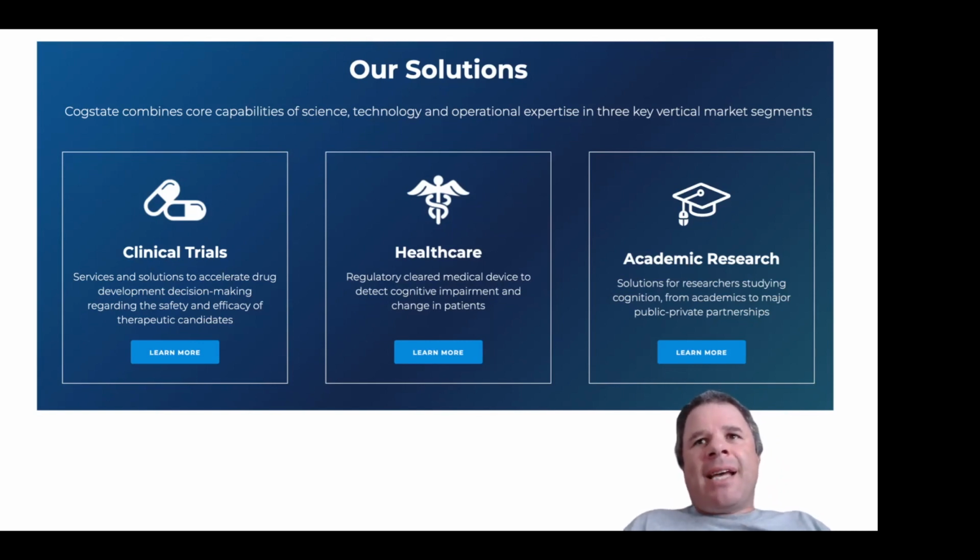The second segment is the healthcare market. In this segment, the technology and associated services are being developed as a tool for primary care physicians and/or hospitals to assess cognitive decline. A third segment is the provision of technology and associated services to academic researchers. But by far, the biggest segment is clinical trials. That is how I know this company.